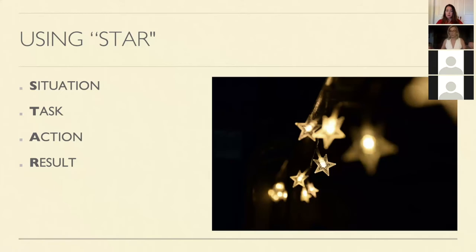So the situation is two people are fighting in the team. We are losing on our performance. What is the task? The task is to resolve the situation, to find a way for them to stop fighting, right? Action taken: talk to them. I managed to talk to them, or I managed to get the management's permission for anxiety management courses for both of them.